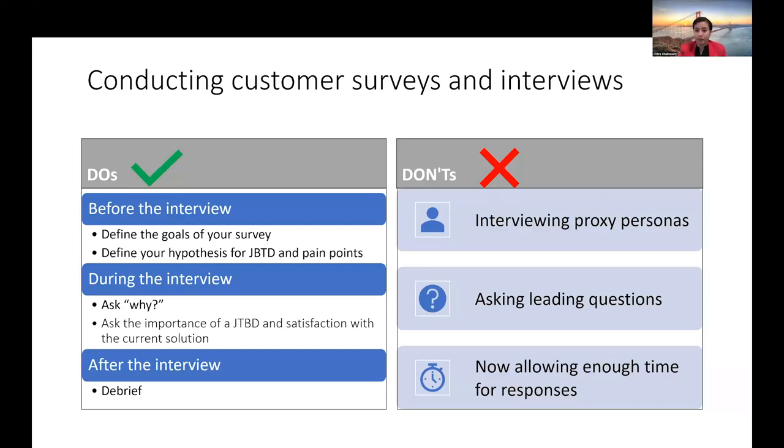So we have identified the target persona. We are going to interview, we've defined the platform through which we are going to interview the users, whether it's through surveys or one-on-one interviews, where we have identified the goal of the interview, and we have our hypothesis for the jobs to be done and the pain points already written down. Now we are going to validate those through the interviews and surveys and get to know the priorities for those for our users. During the interview, we will ask the users why any task is important for them, how important it is for their role, what is the frequency of those tasks, and lastly, how painful it is, or in other words, how satisfied they are with their current experience of doing those tasks or the jobs to be done.